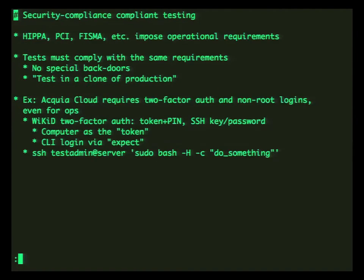Another little wrinkle is security compliance. Not everyone has these issues. But on Acquia Cloud, we host sites that are HIPAA compliant and FISMA compliant, which is a government thing. Those impose requirements on us, and the important point is to test in a clone of production, one of the principles of CI. Clone of production means if there's no backdoor in production, there's no backdoor in test.